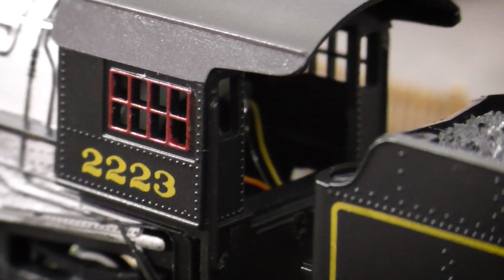So we've covered the history of this model, we've compared versions, we've harshly judged paint schemes, and we've even given it a silly nickname. But what we haven't done is actually review it. So let's do that now. It's fine. It's a perfectly decent little engine. It's not the most detailed. Heck, the cab doesn't even have an interior.